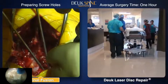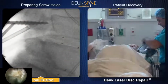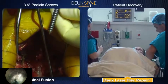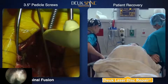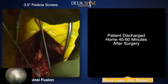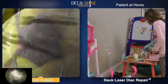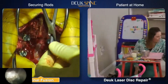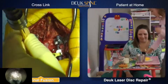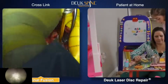The fusion, however, is still underway. Holes in the spine must be tapped in preparation for the large pedicle screws that anchor the fusion hardware. The Deuk laser disc repair patient is in recovery usually 45 to 60 minutes before released to go home. The fusion screws are inserted into the bone, as shown in the X-ray. After all screws are in place, rods are used to connect the screws together to prevent movement of the secured vertebrae. Cross links are added to bridge the rods together for additional stability.